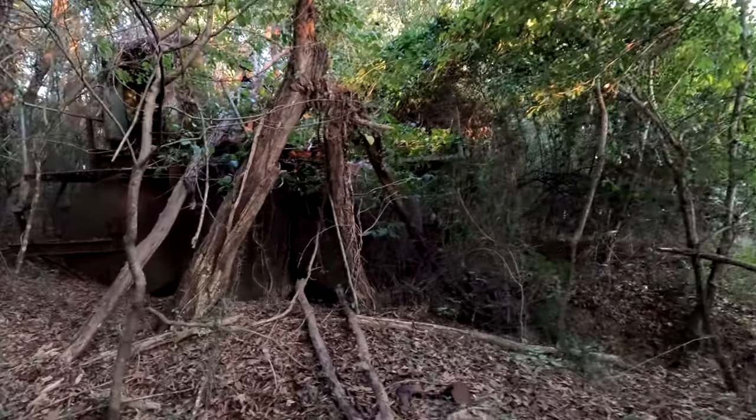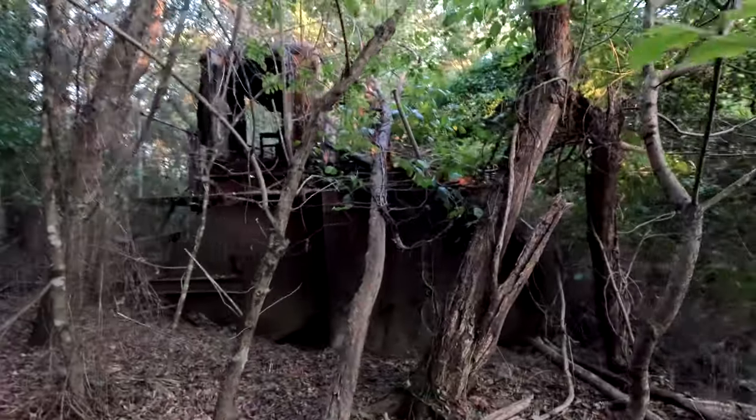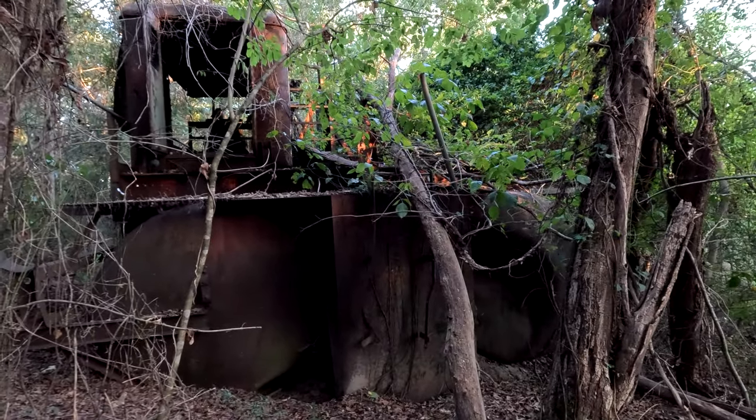For any of y'all who still made it through all my rambling and whatnot, we are up on an old abandoned sand dredger hidden in the woods of Columbus, Georgia. And don't you just gotta ask yourself, what is this doing here?